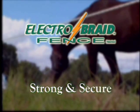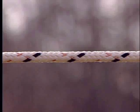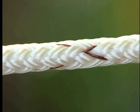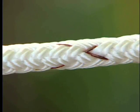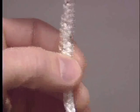Electrobraid is strong and secure. Choose from three colors: white, black, and speckled. You could easily tow a car with it. You could actually suspend a car from it. That's the type of loading that this rope will be able to take. Electrobraid is made of a new generation polyester fiber and meets the same rigorous standards as seat belts and parachute harnesses. We saw a product that would conduct electricity, that had tensile strength, that would take abuse, wasn't fragile, and you didn't have to be careful handling it. You could put tension on it, you could pull it.